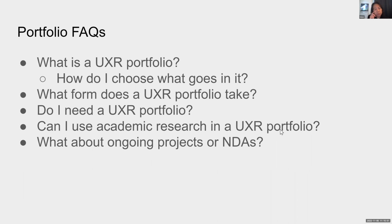The form of a UXR portfolio is anything as simple as a website or maybe even just a PDF of slides. It doesn't have to be something elaborate at all. You can, for example, just create slides in Google Slides or in PowerPoint, and then just save it as a PDF. And on any job applications where they ask for a link, you can either upload it to something like SlideShare so that your slides are available linked to something that's a link, and then paste that link in, or you can upload your PDF as a document as part of the application.